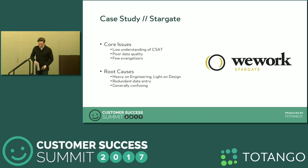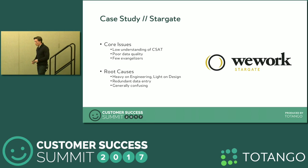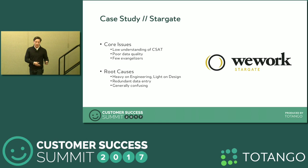I mentioned that I was going to talk about an internal tool today. It's Stargate. I lived my life inside of Stargate for the past 2 years. I know every single pixel of the program. And more than that, one of the main reasons why I'm successful as a customer success manager at WeWork with my employees, which we call clients, is that I understand at a very fundamental level why people are being asked to do the things that they do.